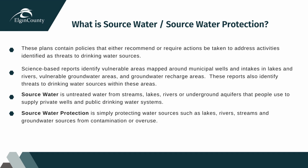So, source protection plans contain policies that recommend or require actions to address any drinking water threats. These reports have also mapped vulnerable areas around municipal wells and intake areas, groundwater intakes, and groundwater recharge areas, and identify potential threats to these areas. Source water is defined as untreated water from streams, lakes, rivers, and underground aquifers that people use to supply private wells and public drinking water systems. Therefore, source water protection is protecting those water sources from contamination and overuse.